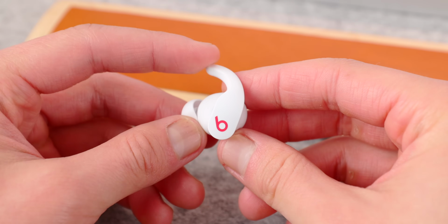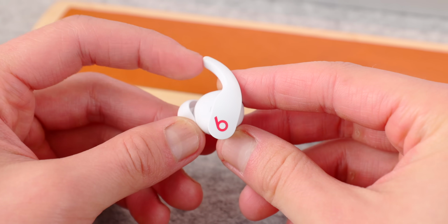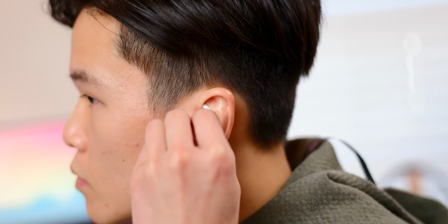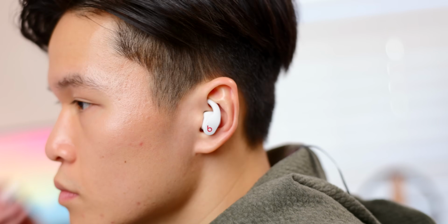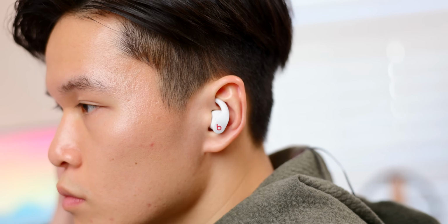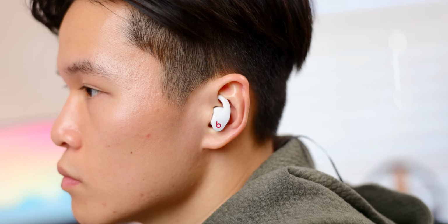The fit on these two is pretty different though, with the Beats sporting these flexible wingtips that tuck into the inner part of your ear for a more secure fit. And honestly, they do a really good job with that. I've never really had an issue with the AirPods falling out of my ears in the first place, but if you have had issues with them in the past, then the wingtips on the Beats should be able to help you out a lot in that area. And if you're looking for a pair of earbuds to specifically go to the gym and work out, then the fit alone makes this a really good reason to get the Beats over the AirPods.